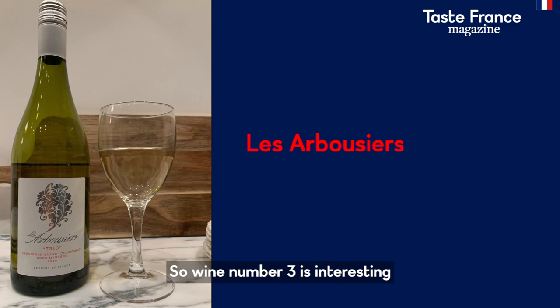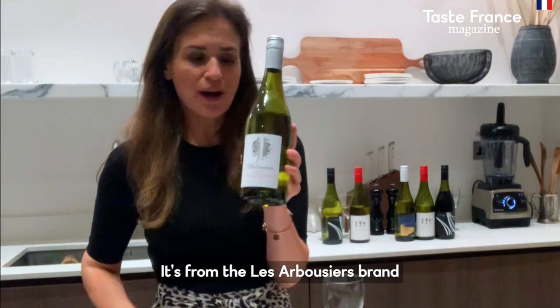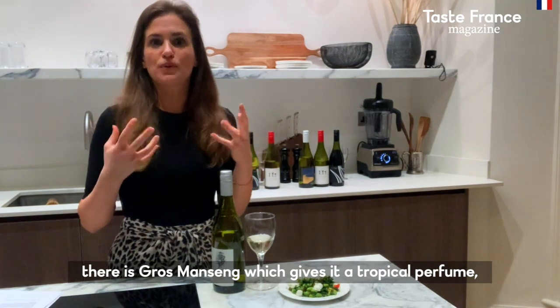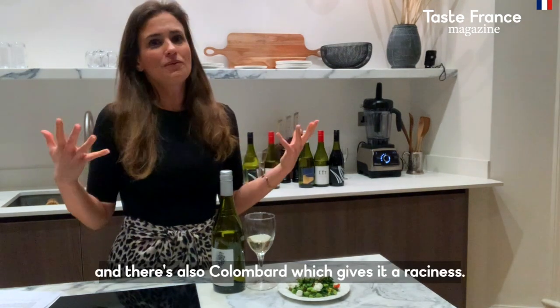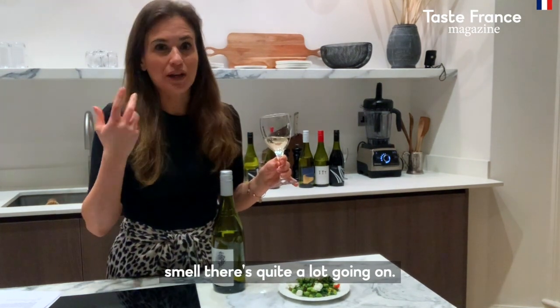So wine number three is interesting because it's actually a blend. It's from the Les Arbusiers brand. So there's Sauvignon Blanc, which gives it a lovely leafy freshness. There is Gros Manseng, which gives a kind of tropical perfume and exotic fruit notes. And then there's also Colombard, which gives a raciness. So this is when you really just want to shove your nose in there and you can already smell there's quite a lot going on.